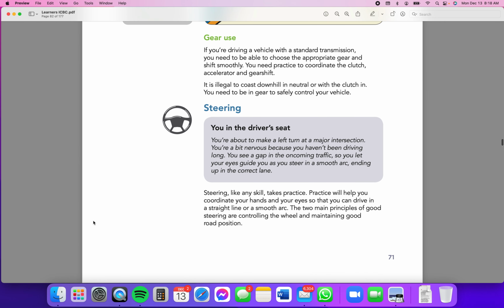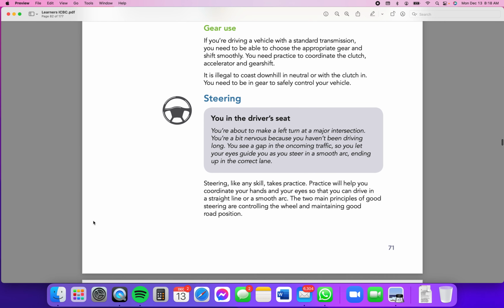Gear use. When you're driving a vehicle with a standard transmission, you need to be able to choose the appropriate gear and shift smoothly. You need to practice the coordination with the clutch, accelerator, and gear shift. It is illegal to coast downhill in neutral or with the clutch in. You still need to be in gear to safely control your vehicle.